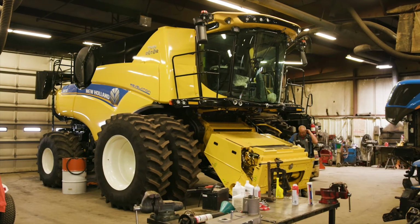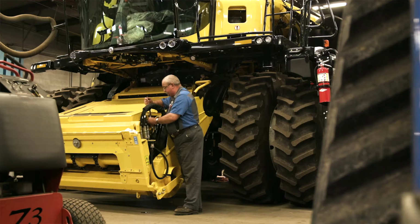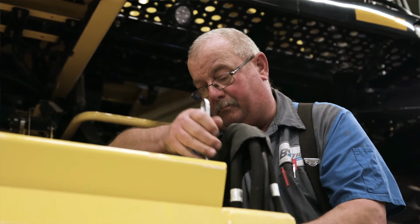The customer has increased loyalty to us because of our attention to detail. That's where you get customers talking in the coffee shop saying, I ran my New Holland combine all season without any major failures because I brought it to Burnups Equipment for winter maintenance.